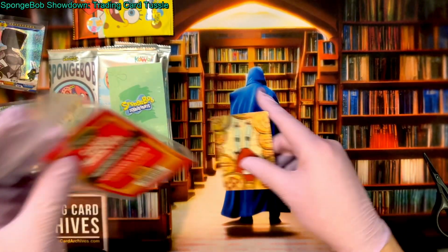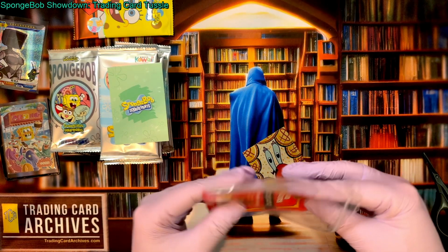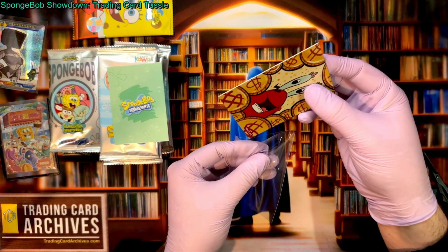I don't know how I did this. I started the day with no sleeves. Is there one in there? There's one in there. Oh, okay, there's one more. But yeah, here we go.